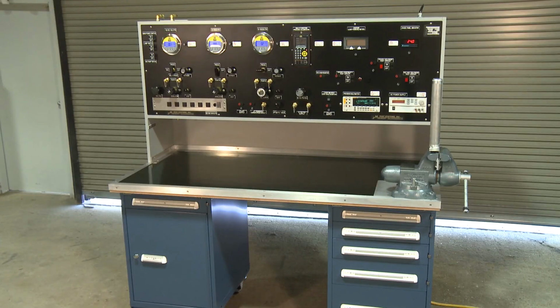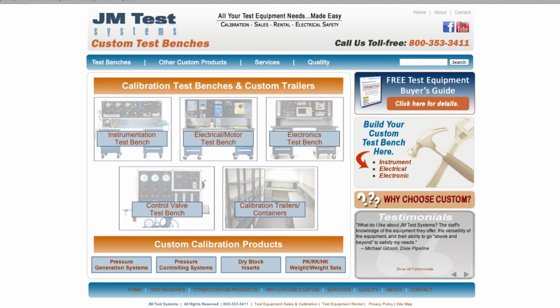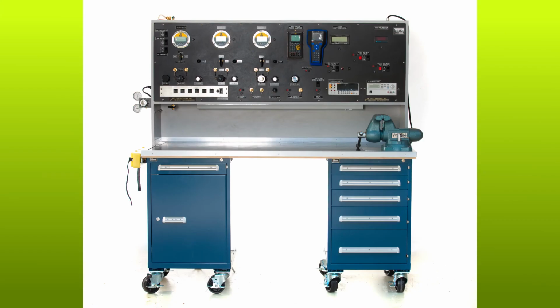originates. Whether you're building a new facility or you're upgrading your existing shop, we can customize a bench to fit your needs. Our benches fall into one of 5 categories: instrumentation, motor and electrical, electronics, control valve, and calibration trailers and containers. At CustomTestBenches.com, you can quickly and easily customize your own test bench or get a quote on one of our standard packages as well.